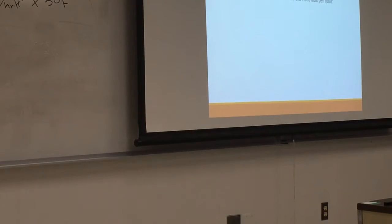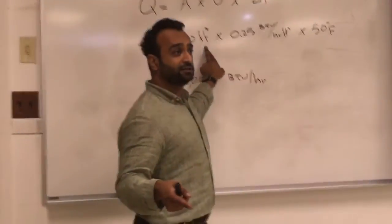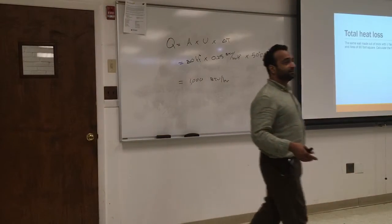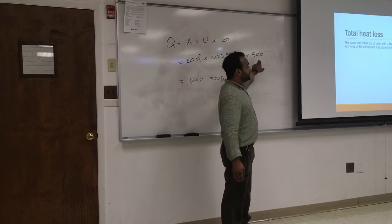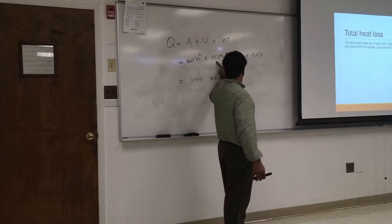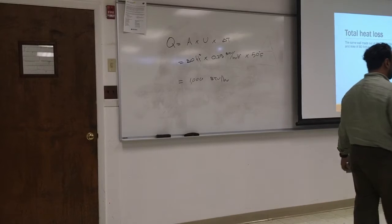Units are going to be always, our area is always feet, no inches. Always feet. If you get inches, you convert to feet. You convert to the closest foot. If you have 5 inches, that's half a foot. 7 inches, a foot. We round up to the next foot. Make sense? Always be feet. Temperature, Fahrenheit. Heat loss, BTU per hour per foot square. It's the same.